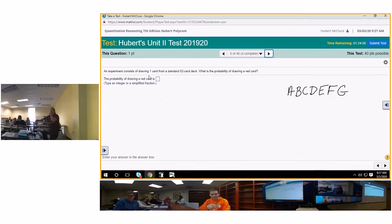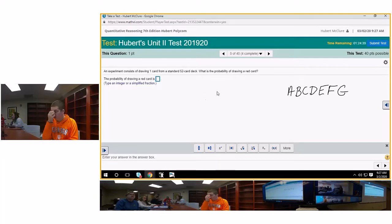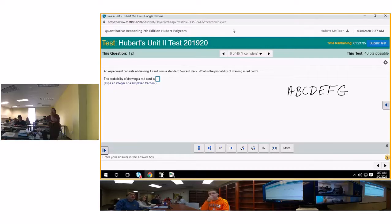An experiment consists of drawing 1 card from a standard 52 card deck. What is the probability of drawing a red card? It's half. 1 over 2. Some of y'all probably said 1/2 and I didn't hear you. I'm sorry. I don't speak mumble. How many red cards are there in a 52 card deck? 26. Not 23. I don't know where I got 23 from. Sorry.